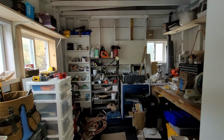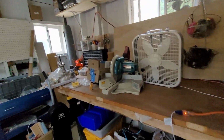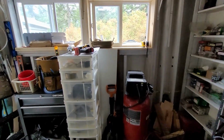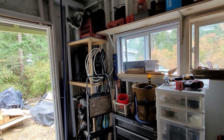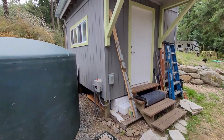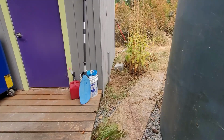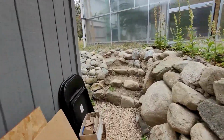Everything needs to move out of here and away from the walls to run power. Electricians put in this conduit to run power from the tool shed to the other cabin back when they ran power to the septic tank. Stuff is stacked everywhere until the cabin is done.